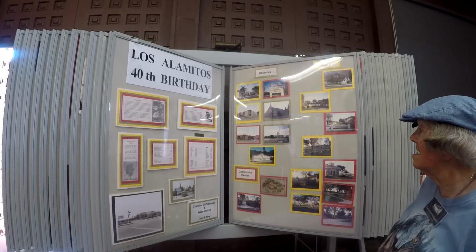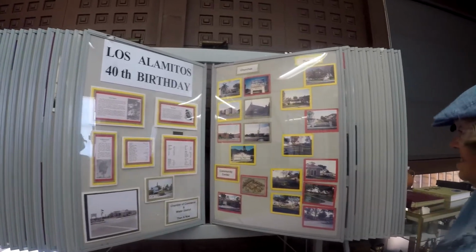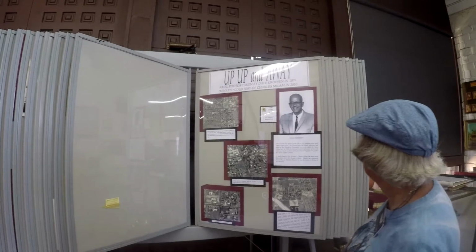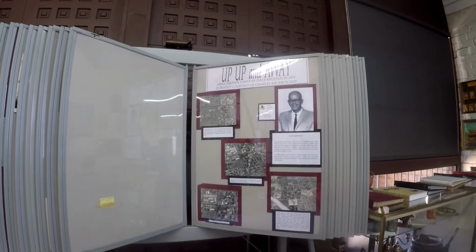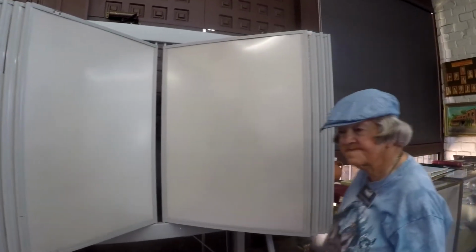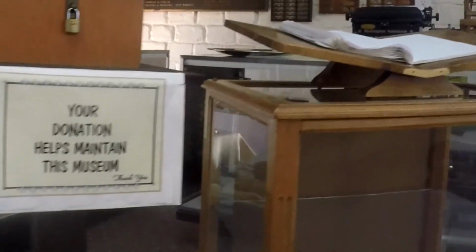And here's some of the... And this is our 40th birthday. The 40th birthday of the museum? Yes. Okay. Up and away. Aerial photographs by Dale Corenson in 1976. And that's it. That's the end of that. We got a bunch of scrapbooks here. Of course, donations are always welcome.